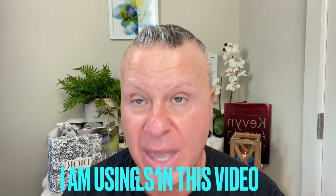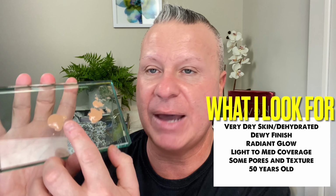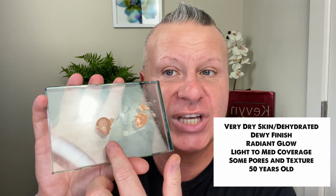Just to give you guys a few tidbits really quickly before we get started, I'm going to be doing this side with the Capture Totale and this side with the Skin Glow. I've been trying this foundation on for the last 2 days. I've been using it side by side, comparing them. One day I did it lighter, one day I did it with fuller coverage. But with that said, let's go ahead and dive in on my glass plate. This one is the Capture Totale, and this one is the actual Skin Glow. They are both in the shade 3N.